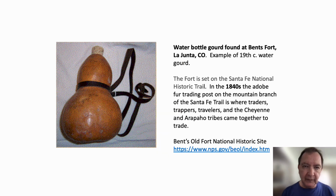showing it was so important to their culture. And finally, we have an example from the military in the 1800s, where they were using bottle gourds to carry their water in their travels.